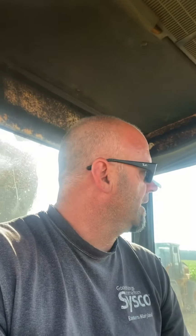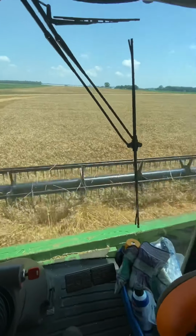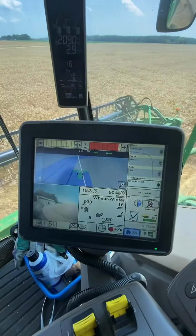It's already 90 degrees. We were supposed to have rain last night. No rain, no freaking rain at all again. Corn still looks good. I don't know how. But it is. My corn's tasseled in my 75 day, so I really need some rain on it. Man, it's starting, so who knows? We'll see.